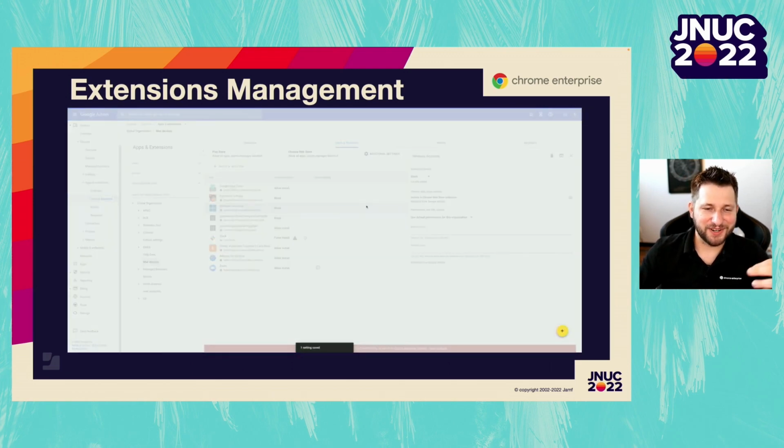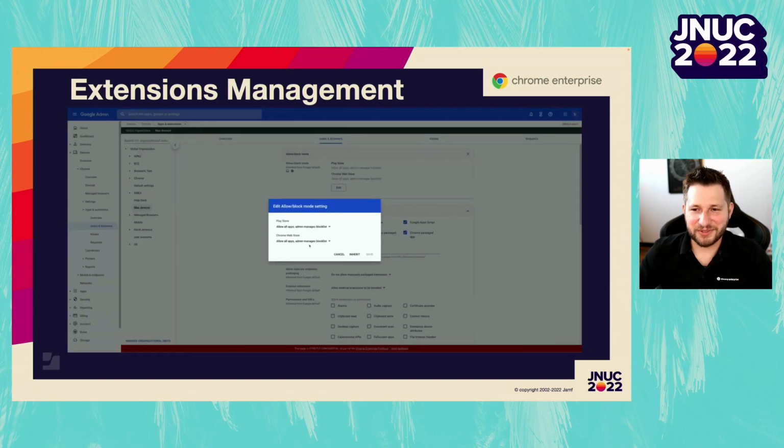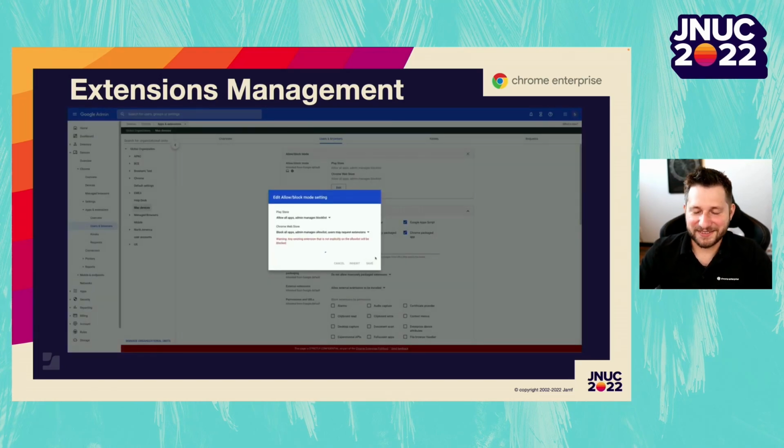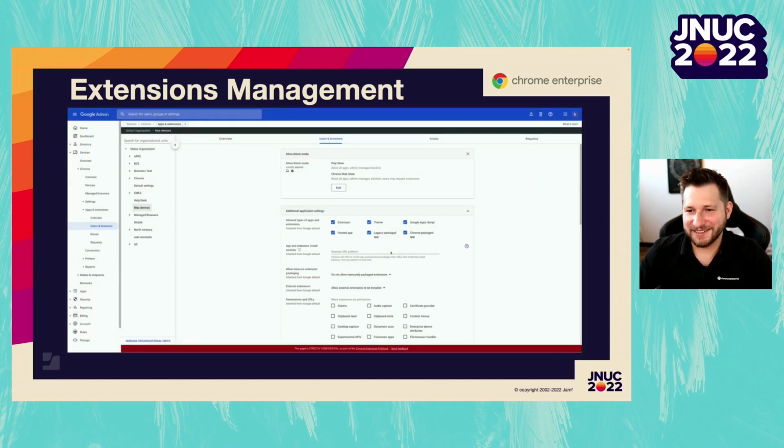And of course, because we're at JNUC, we just wanted to block the Windows accounts extension because we want to use Apple accounts and anything Apple related and not Microsoft.